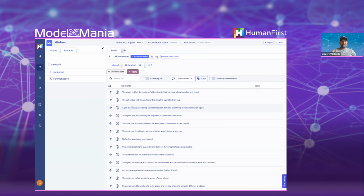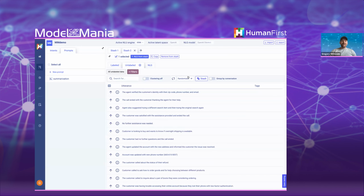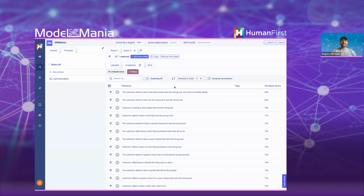So for example, I could say the agent was able to delay the shipment of the order to next week. I can take this element and put it in another stash. Actually, I'll go for another one. The customer is calling to return a shirt because it was the wrong size. So I'm going to select this, and now I'm going to find all of the conversations where this type of thing happened. So find things that are similar to stash.